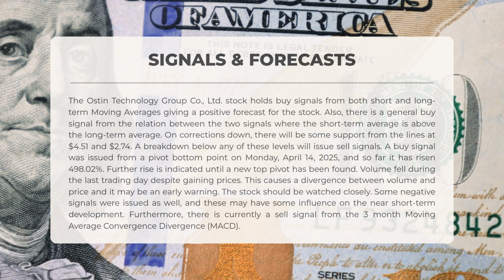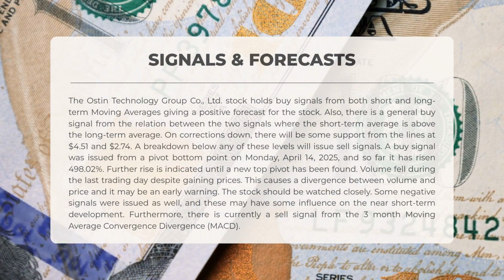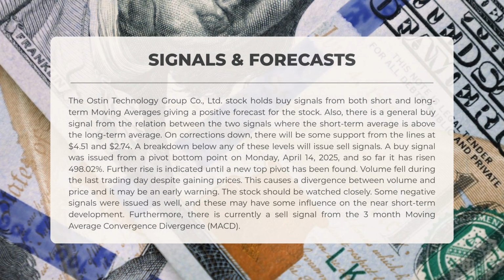A decline below either of these levels will trigger sell signals. A buy signal was activated from a pivot bottom point on Monday, the 14th of April, 2025, and the stock has since increased by 498.02%. Further growth is anticipated until a new top pivot is established.